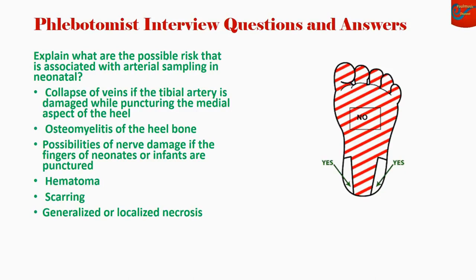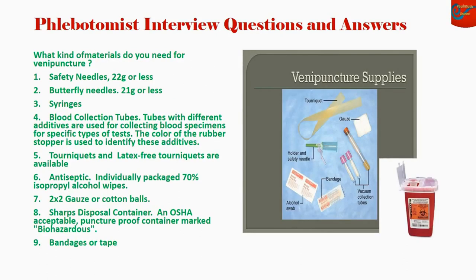While puncturing the medial aspect of the heel, risks include osteomyelitis of the heel bone and possible nerve damage if the fingers of neonates or infants are punctured, hematoma, scarring, and generalized or localized necrosis.